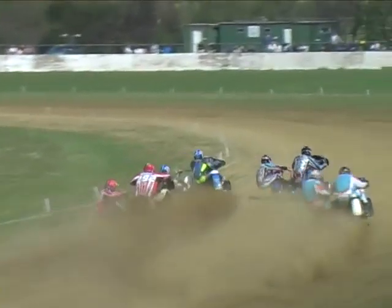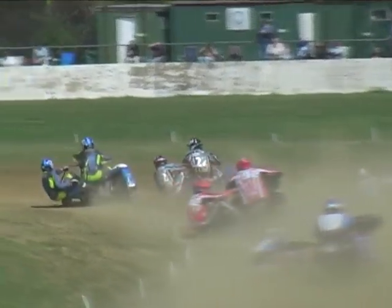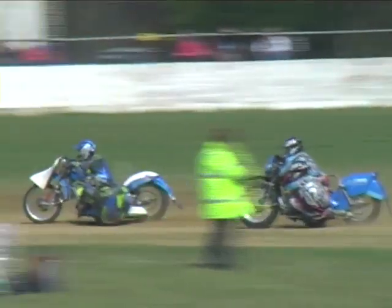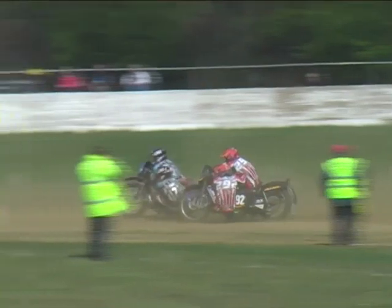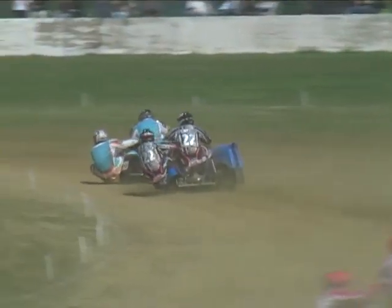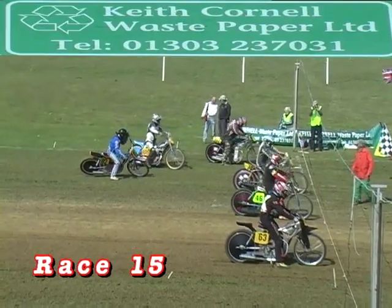Number 123, Billy Penfold and Tommy Penfold, 8 points. Number 128, Martin Cup and Steve North, keeping up the maximum. That's another win and maximum 10 points for Martin Cup. 292, Andy Peck, 5 points, and the winning time 129.32, 54.93 the average speed.